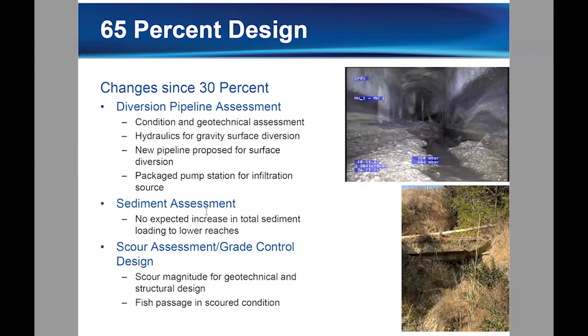And since the 30%, one of the things that we've been doing is looking at that diversion pipeline. At the end of the 30%, we really weren't sure about the condition of the pipeline and its capacity to carry the diversion over a long lifetime. So we did a condition assessment, including some CCTV work and a geotechnical assessment of the slopes. And basically what we found is that the pipeline is pretty irregular in cross section. It has some areas where the CCTV couldn't go, or we couldn't see anything because of water in the pipeline, but there's also a lot of accumulated sediment in the pipeline.